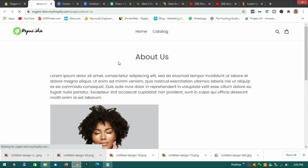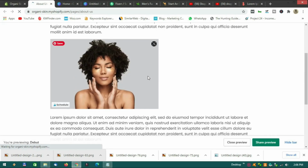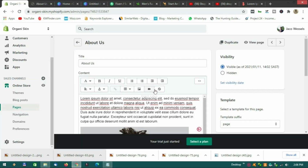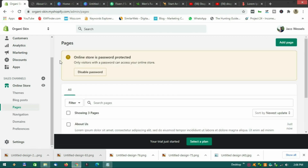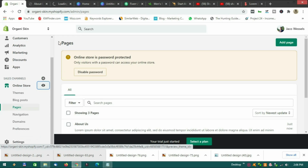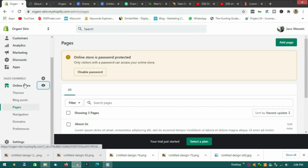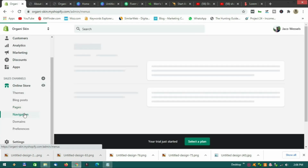So now we have an About Us page, and let's see what that looks like. So this is our About Us page. You can obviously use all the alignment tools to align all the images and whatnot. You can use everything in here to design your About Us page the way you want. The next thing that we should look at is navigation. So as you can see, our store here, although we created those pages, we don't see our pages up here, and that's what we want. So now we must go to navigation to actually get that right.